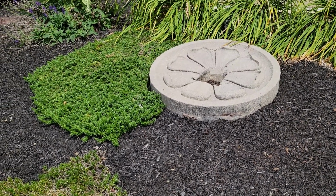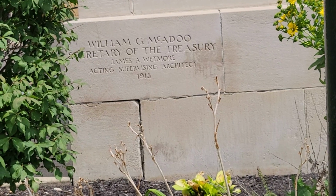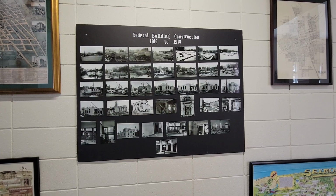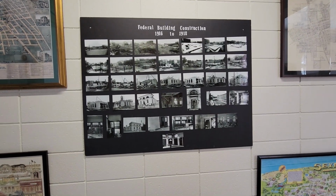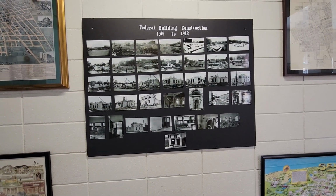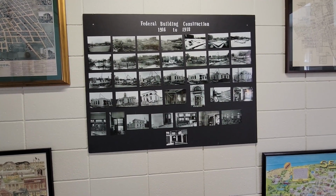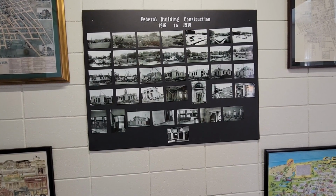Now let's go inside and look around. Now this building was designed in 1915, but construction didn't start till early 1916. It actually took several years to build. They ran into a problem with a stream which flowed right through this site.